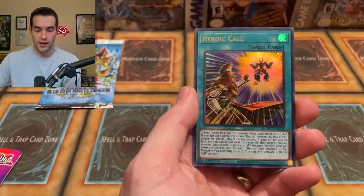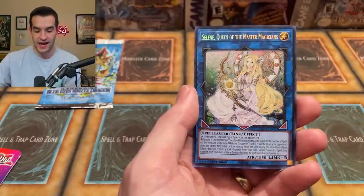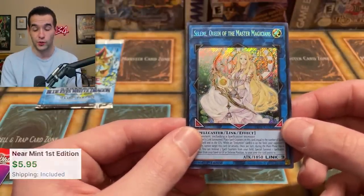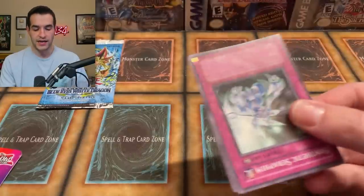Amazonas Hall, Heroic Call, Dream Cicada, and ooh, Selene, Queen of Master Magicians. If you guys remember, this one's actually crazy short printed, so that's a great pull. We will take that Selene. I don't think it's crazy money, but it's still something. POTD, so far it's been good to us with an Ultimate Rare Aqua Dolphin. Can you keep it up?